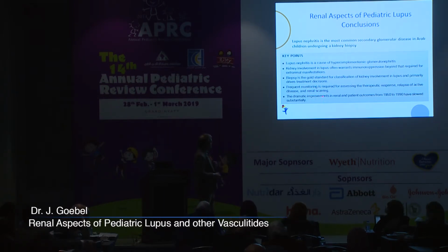And in that last complicated slide, while we've seen progress between 1950 and 1990 in terms of outcomes for children with lupus, that has slowed down more recently.